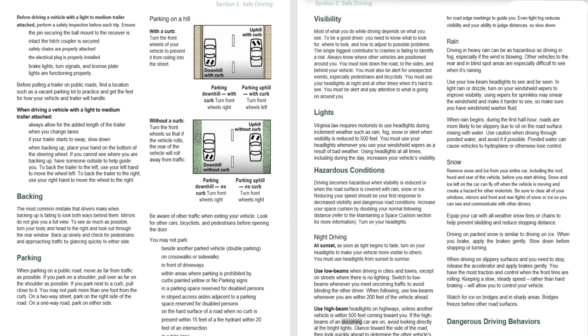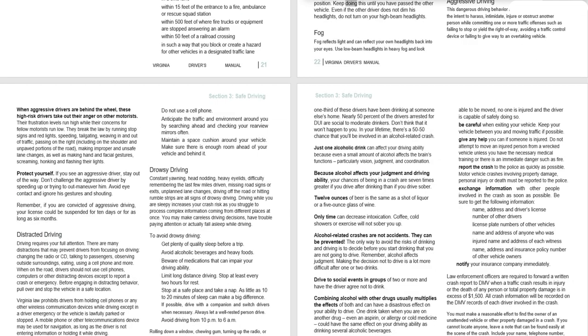If the high beams of an oncoming car are on, avoid looking directly at the bright lights. Glance toward the side of the road, then look quickly ahead to determine the other vehicle's position. Keep doing this until you have passed the other vehicle. Even if the other driver does not dim his headlights, do not turn on your high beam headlights.